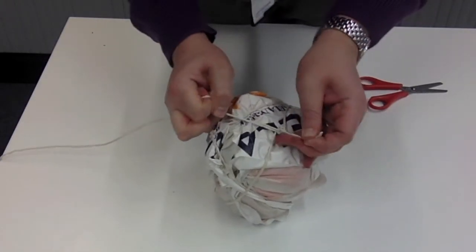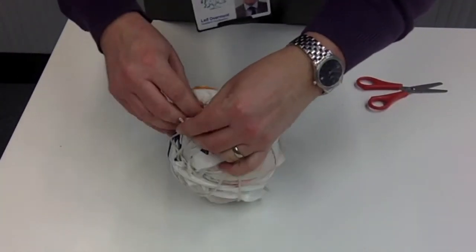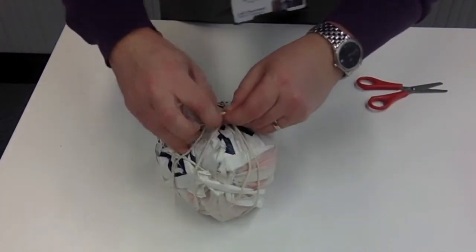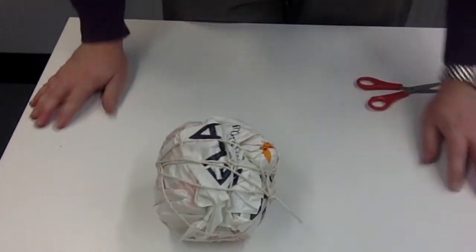The best thing about this ball is it can be used in the garden, at home, or even in the playground when you get back to school. And again, if it breaks or it should ever come loose, all you need to do is retie the string and there you have it.